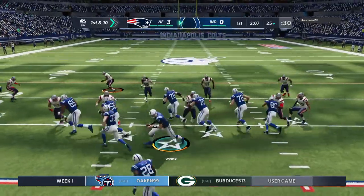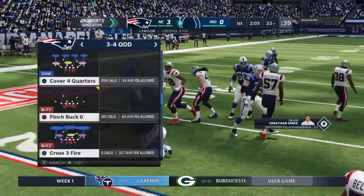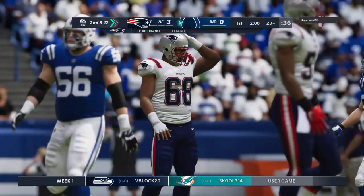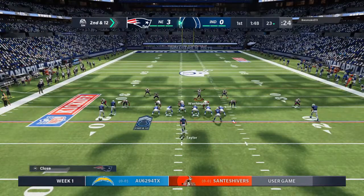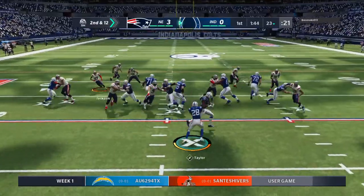Not an ideal beginning as they start drive number 2, 1st and 10. And he is going to be stopped cold behind the line of scrimmage. 2 yards the loss, 2nd and 12. So the opening play of the drive goes backwards. Now they'll come up on 2nd and 12. Plays like we just saw there, that's why they're up right now. And the defense, they're doing their job.